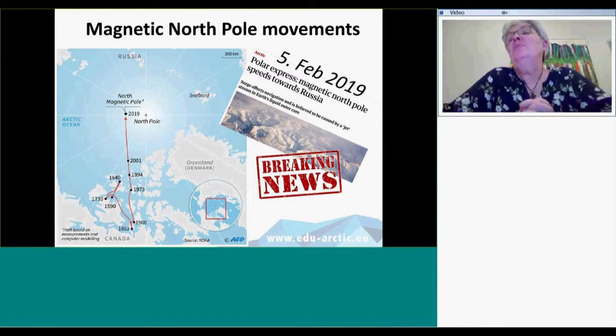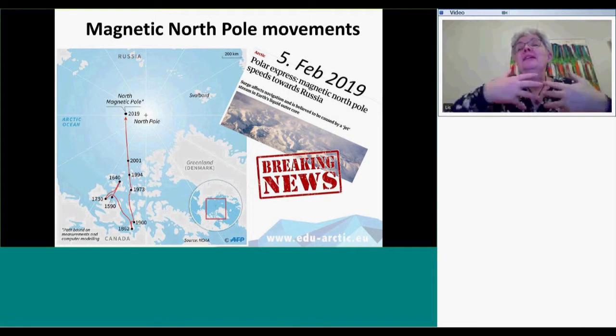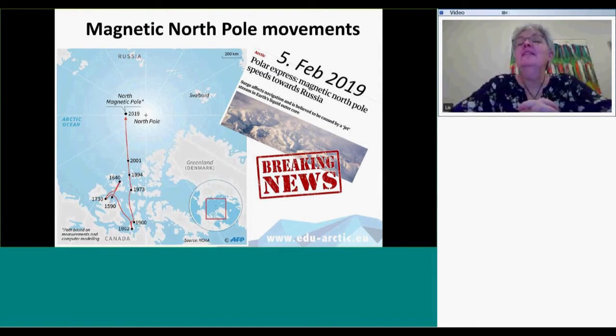So on the 5th of February this year in 2019, there was breaking news around the world that a new model had been published to show where the North Magnetic Pole is, so that all these systems that we use and maps can be more correct, which is so important for our navigation. So the magnetic North Pole is really on a run at the moment. And as you can see in the picture, it is quite close to the geographic North Pole at the moment.